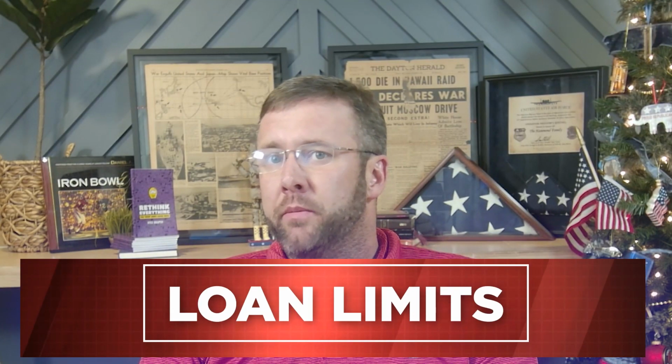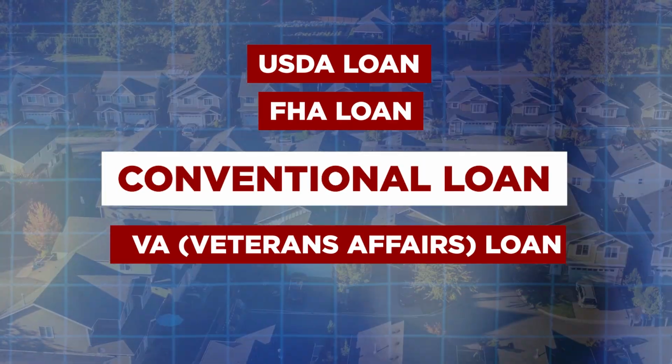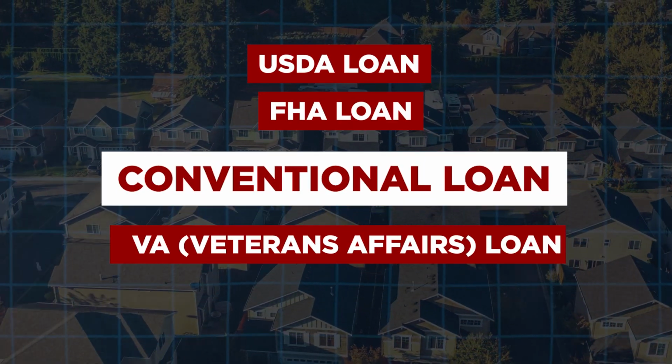Number 4, loan limits. These are geographically dependent. Typically, that means higher limits in more expensive areas. For 2023, the standard FHA loan limit for low-cost areas in and around Alabama is $420,680 for single-family homes.